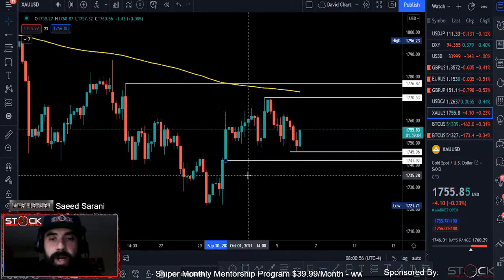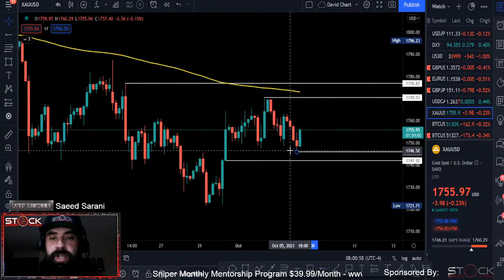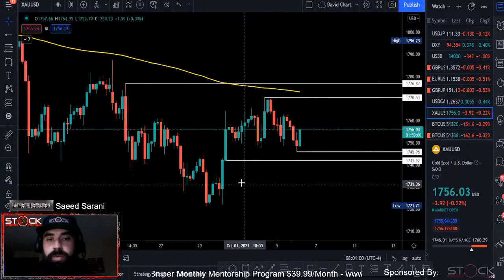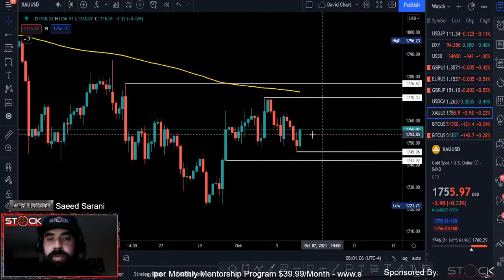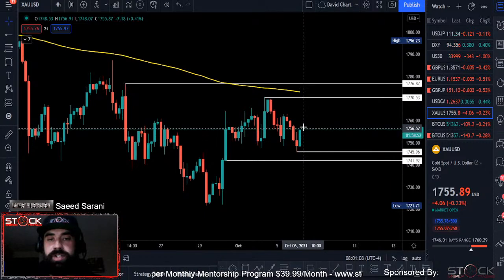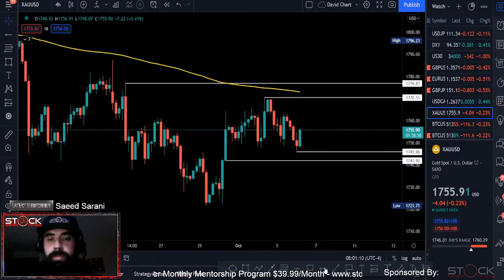So we're now in the 4 hour. You can see we just got to make sure we tighten everything up. We're still forming good support roughly at the 1746 area, and we're starting to make that bullish engulfing candlestick. We'll see if we can start to push.